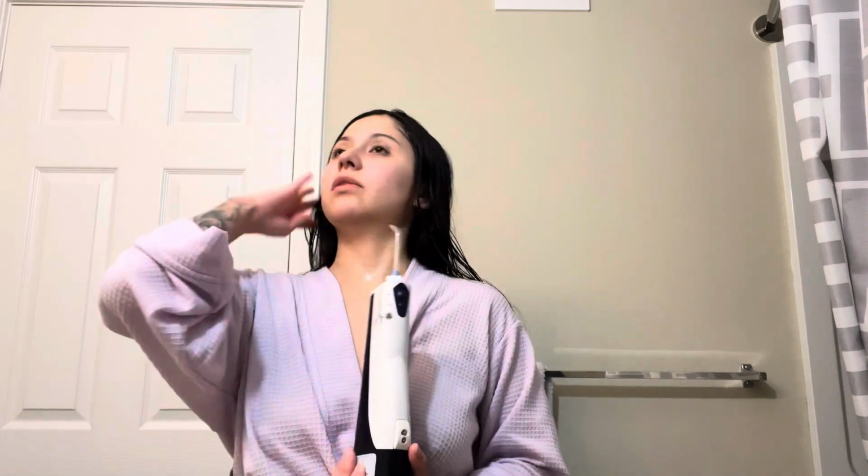And I recently bought this rose water. Obviously, I really like rose water, especially since, like I mentioned, I have it in my makeup remover wipe. Rose water is very good for you. You need to get some. It doesn't really matter what brand as long as you put some rose water on your face. Since my hair is very tangled, I'm gonna brush it out first.